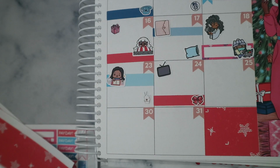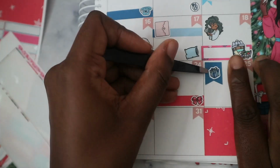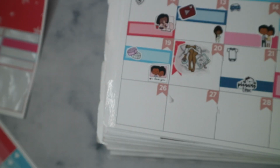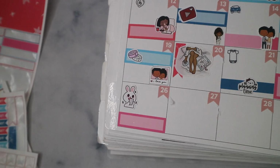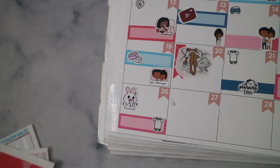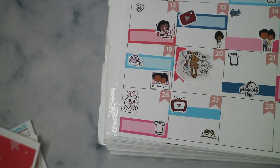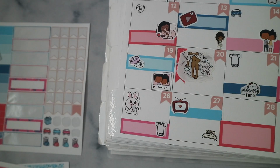On the 24th, I used a TV from PMD stickers to note a TV binge, and a bow sticker from the kit to note it was Christmas Eve. On the 25th, I used a present icon to note it was Christmas, and then a popcorn sticker from Paper Milk to note movie night. On the 26th, I used this vanilla sticker to note it was Boxing Day, and then a baby girl sticker from the Crafty Planner to note more baby shopping. That was online. The 27th, I used a TV from Paper Candy Art to note another TV binge, and a bed sticker from Carly Plans to note sleeping in.